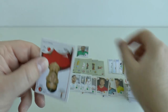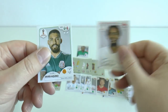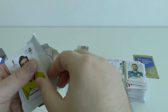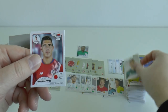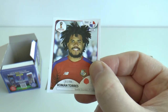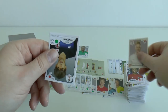Following that is Polos, Pepe, of course, Brazilian-born Portuguese international, Iwobi of Nigeria and Arsenal. There's Danny Rose from Spurs in England, and Aquino, the Mexican international, completes that pack. Following that, we've got Jimmy Dermaz, Corona, Acosta, Ben Youssef, and finally Roman Torres, looking very much like Christian Carambo for those guys who can remember back in the day, like us, a real twin of Christian Carambo, that sticker.